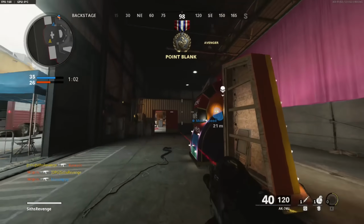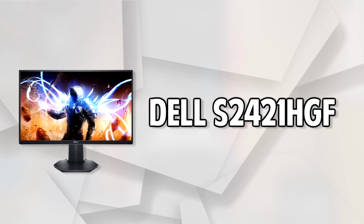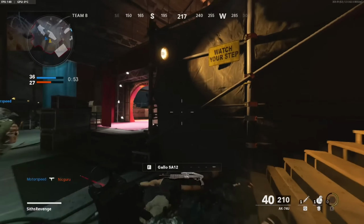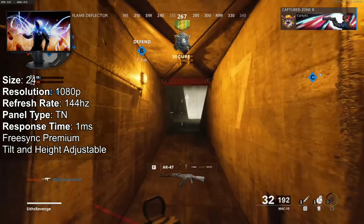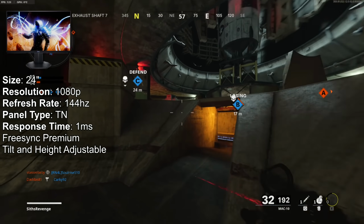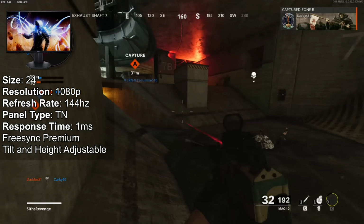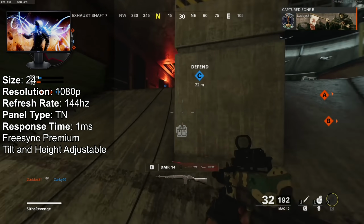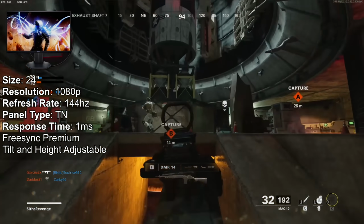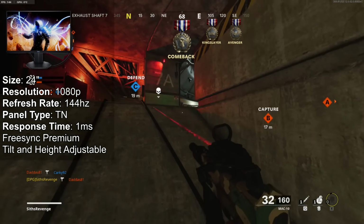The next monitor on the list is the Dell S2421HGF. Dell typically has quality monitors, so let's see how this one does. We're looking at, you guessed it, a size of 24 inches and a resolution of 1080p. Refresh rate is 144 Hz, a TN panel, which let me remind you, has the lowest color quality of the 3 main panel types, a 1 millisecond response time, as well as AMD FreeSync Premium. This monitor also has a tilt and height adjustable stand, which is a huge plus and is great to see.